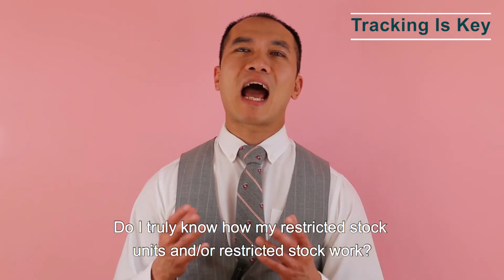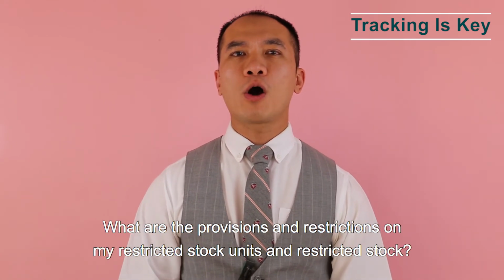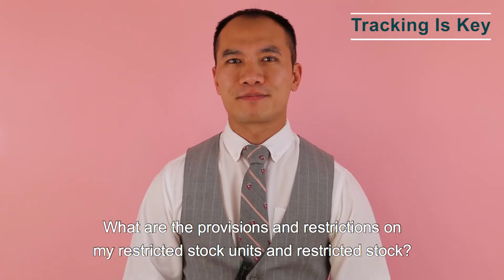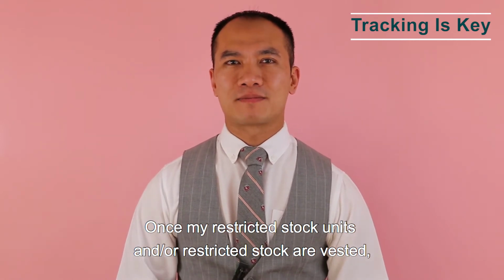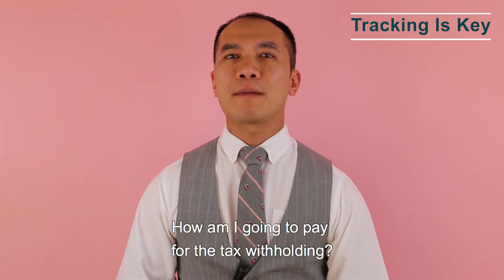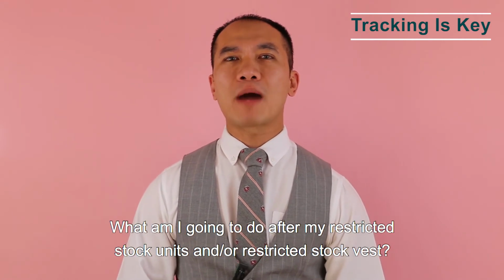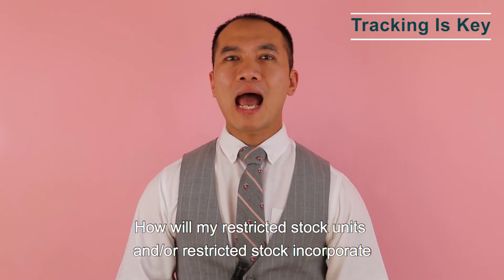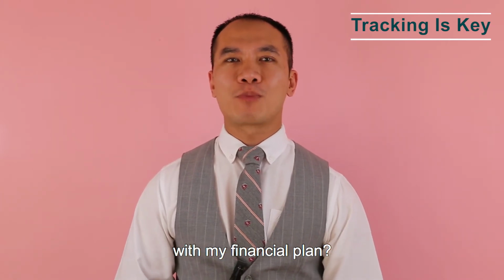Do I truly understand how my restricted stock units and or restricted stock work? What are the provisions and restrictions on my restricted stock units and restricted stock? Once my restricted stock units and or restricted stocks are vested, are there any restrictions or provisions? How am I going to pay for the tax withholding? What am I going to do after my restricted stock units and or restricted stock vest? How will my restricted stock units and or restricted stocks incorporate with my financial plan?